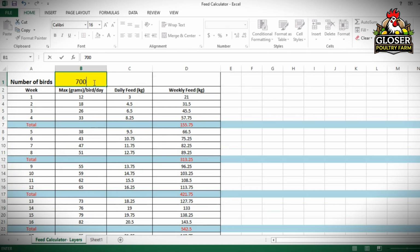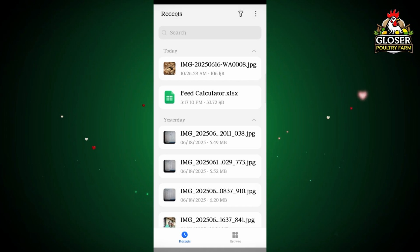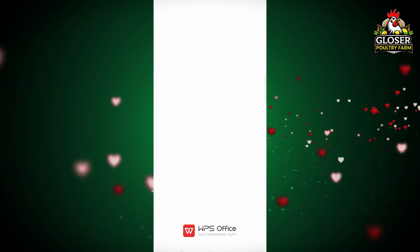Let's now look at how to use the feed calculator on your smartphone. Once you've downloaded the file, open it using any document reader.